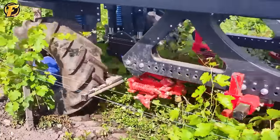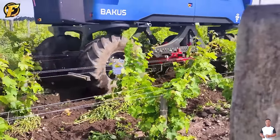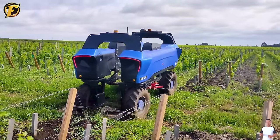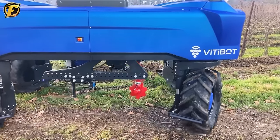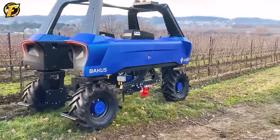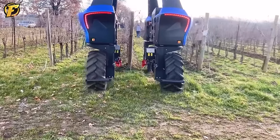Moreover, Baku's is completely autonomous, making its work efficient and highly accurate. With advanced sensors, high-resolution cameras, and advanced artificial intelligence, Baku's can precisely monitor and intervene in the vineyard. It can detect plant diseases, assess grape ripeness, and conduct selective harvesting. This helps growers maximize grape quality while minimizing losses and costs.